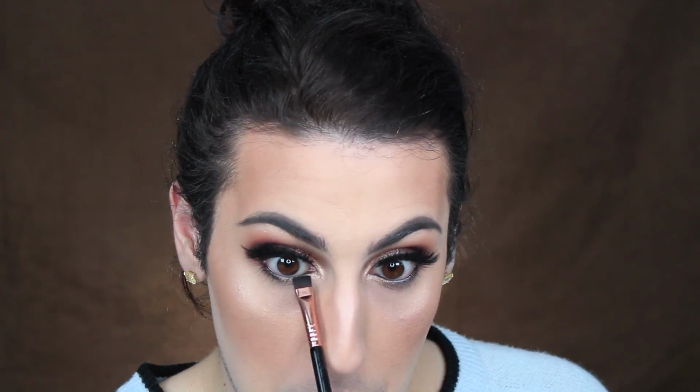Then finishing the eyes off, we're using the Makeup Geek Spectrum Liner. This is just the black one. I'm applying this in my waterline. And then I'm going to be smoking it out with the shadow Noir by Anastasia Beverly Hills. And then we're going to be taking that Morocco shade, which was that orange shade that we used in the beginning of the eye look. And we're going to smoke this out.